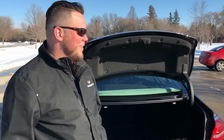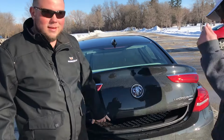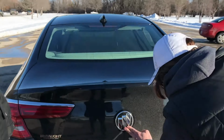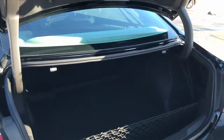What? Simple. I did not know that. No? I play with it in the showroom all the time. Wait, what? How did you open it? What? No. It's a button. The logo's a button? The logo's a button. I did not know that. That's why Buick is different. I mean, what? Let's take a look at the trunk space. I'm amazed right now. We even got a cargo net in here.